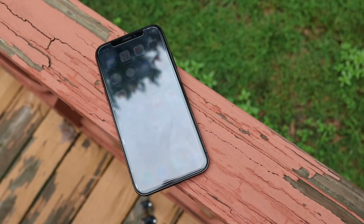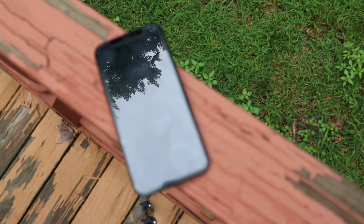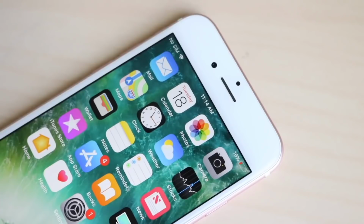Now let's go ahead and move on to the performance aspect of it. Now this is kind of interesting because, as you guys know, I always hype up the iPhone 6s, saying it's still a good performer and everything, and I don't want to take anything away from that. I still think the iPhone 6s is a very decent phone. It's a little bit above average in my opinion, but the iPhone 10 is a much better performer, but not as much as you would think.